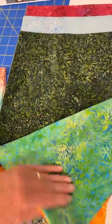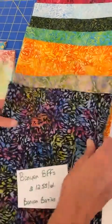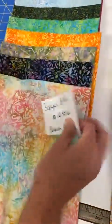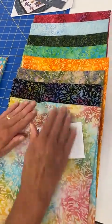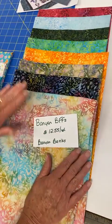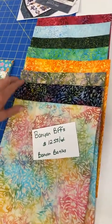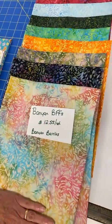Yeah, very pretty. But anyway, two of its friends didn't make it on the same ship. Two of the BFFs didn't make it. They're off partying together, so they'll be here at a later time, but we do have a good representation of that collection. So again, these are the batiks. They're $12.55 a yard from Banyan Batiks.